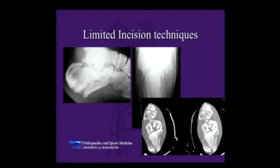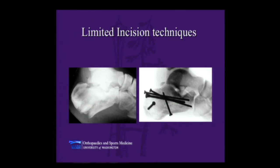He had bilateral calcaneus fracture. He was actually a medical student here who had broken both of his heels. We wanted to get something that would heal fast with lower extremity swelling. This is what he looked like pre-op, and this is what he looked like post-op. Almost reduced, not completely perfect, but his alignment, his contours, his height was restored, and he healed quickly.